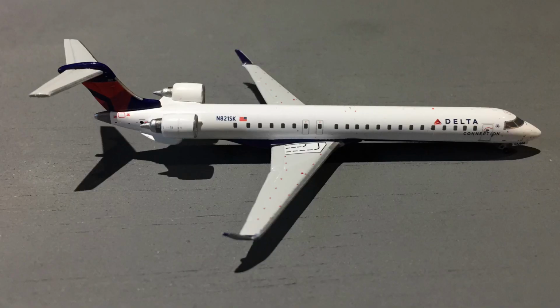Just now beginning its taxi out for departure, we have another Delta CRJ 900, or a Delta Connection I should say. This aircraft, once again taxiing out for departure, will be making a flight to New York LaGuardia. New York LaGuardia has been very consistently operated on the CRJ 900. It's been the CRJ 900 for a while, and I think it will remain on the CRJ 900 for years to come.